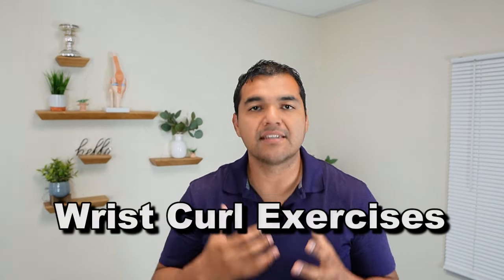And so the thought behind it is, if you go this direction, you're taking away the compression that causes the symptoms to come on, but unfortunately it stretches the nerve. It may feel good in the short term, but keeps the nerve angry in the long term. Number three is wrist curl exercises with resistance.